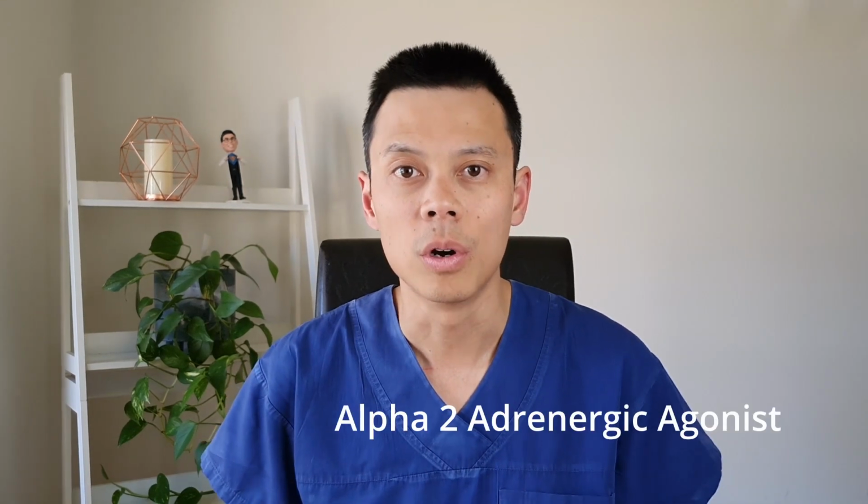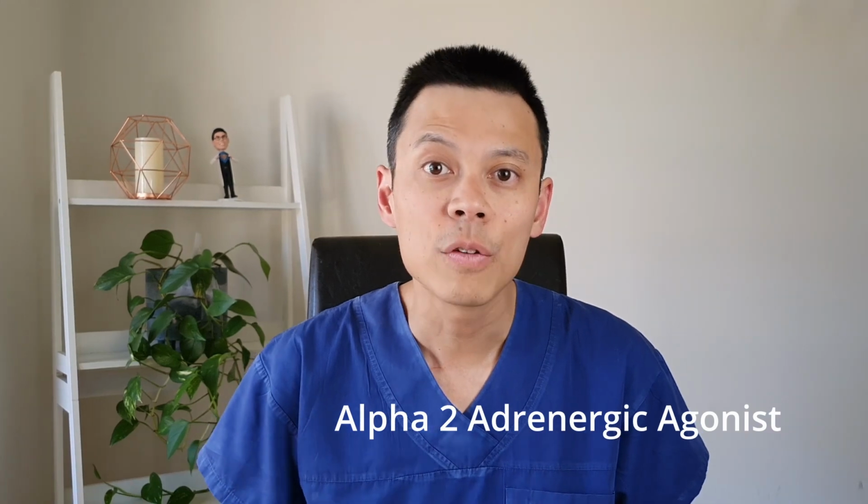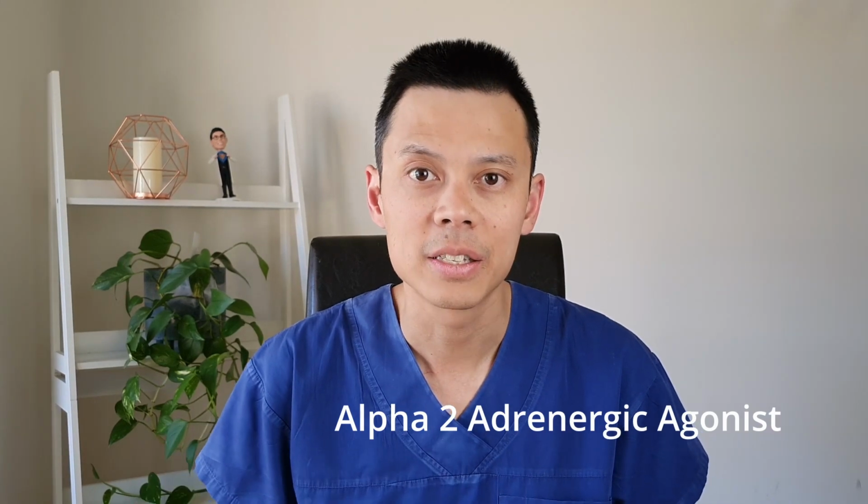So how does Clonidine work? Well, Clonidine is known as an alpha-2 adrenergic agonist. Being an agonist, it activates these alpha-2 adrenergic receptors in our brain, which helps to decrease the sympathetic activity in our body. The sympathetic nervous system is the system in our body that's responsible for the flight or fight response.